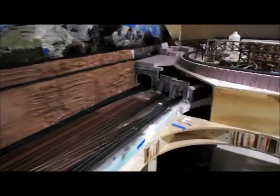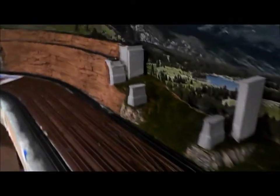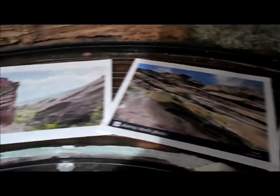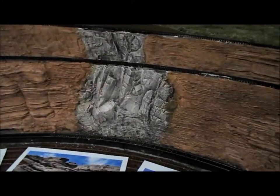Welcome back. I have finished the painting of these rocks all the way along. Yeah, I know all this sandstone is really bland, but that's what the customer asked for. If we look at the prototype pictures, there really isn't a great deal of colour variation. Just some shadow and some highlights, and that's about it.